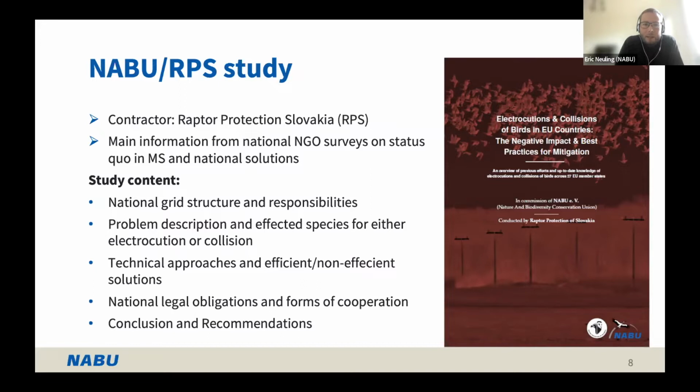We look at the grid structure and the responsibilities for the grid on the national level. The problem description and the affected species for either electrocution or collision is the focus. Then we look at technical approaches and efficient and also non-efficient solutions. We had national legal obligations and forms of cooperation included in the study, and also, of course, conclusions and recommendations to the EU.